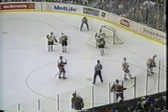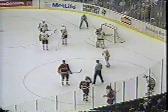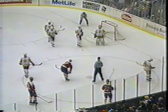4:18 to go in regulation. A goal by Gillen from Recchi and Stanton. Recchi's got a 4-point night for the Penguins. But it'll all be wasted if the Penguins lose here. It doesn't really matter how many you get. It's what the final score is. So the Penguins are trying to rebound and get a victory here to even the series at 1 apiece.